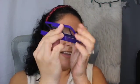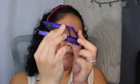Ooh, this is pretty. It has a mirror. I like that. Let's see if you guys can see a mirror. You guys see the mirror? That's the mirror right there. And it does have a film protector.